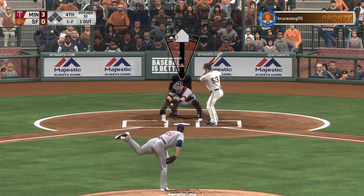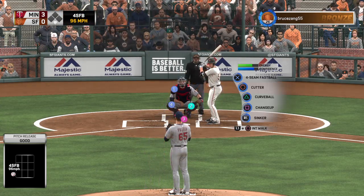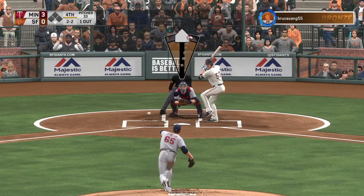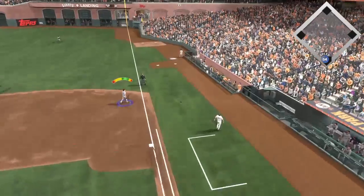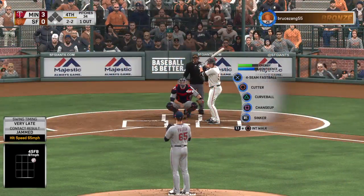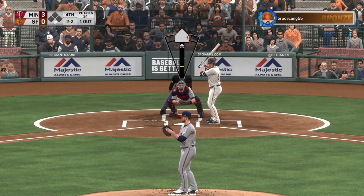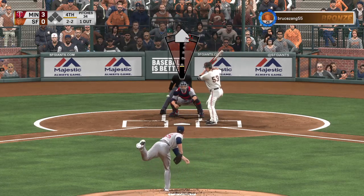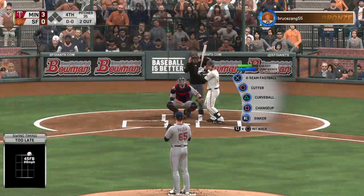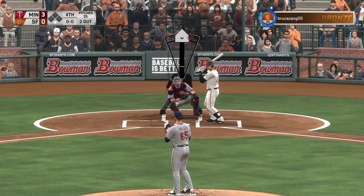Hey, 0-2 pitch in the dirt. I think that was a purpose pitch. These guys are swinging at just about everything, so he's going to take a chance to see if they'll chase one even further out of the zone. Now a swing and a ball popped high in the air over toward foul ground. And no one can get there. He'll try it again. And a fastball swung on and missed as he just reared back there. 2 away.